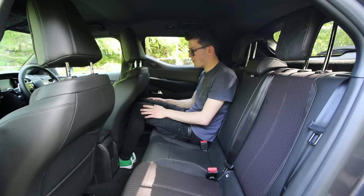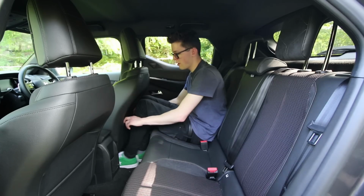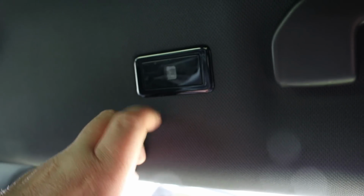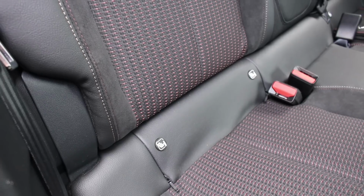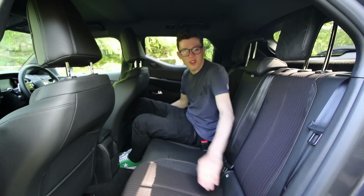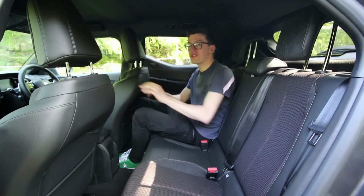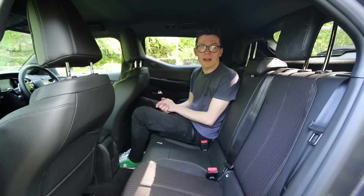There is a recess for your knees in the front seats, a little net down here for some storage, map pockets on both the back seats, touch reading lights, side airbags, and the ISOFIX points are hidden behind little zips, so you're not going to lose the little plastic tabs that you normally get. These front seats are nice and buckety and sporty, and it's just as comfortable in the back.